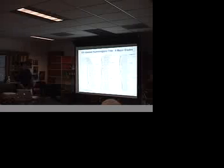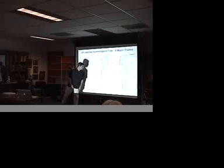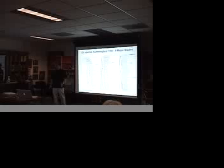Without talking too much about the tree, I'll just point out that one of the more interesting phylogenetic findings, which doesn't really relate to the physiology story, is that contrary to the traditional view of hummingbird phylogeny, which breaks it down into two subfamilies, the Phaethornithinae, the hermits, and then the Trochilinae, the rest of the hummingbirds, that traditional classification doesn't really match the phylogeny.